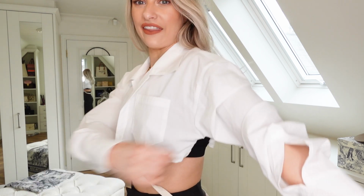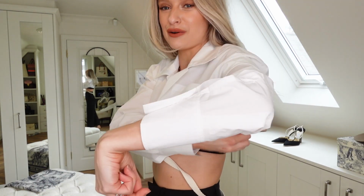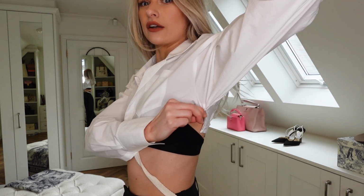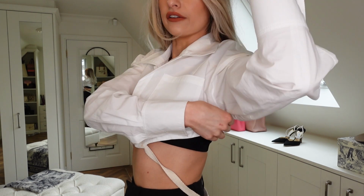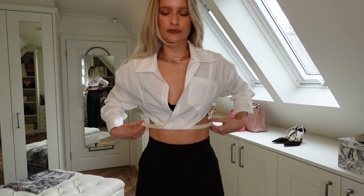So this shirt, I only realised the day when I did my last video, I'd forgotten to zip this bit up. So if it looked a bit weird, that's why. I'd completely forgotten to actually do up the zip, because the zip undoes here. One sec, let me get it. Yeah, so the zip just helps you pull in.